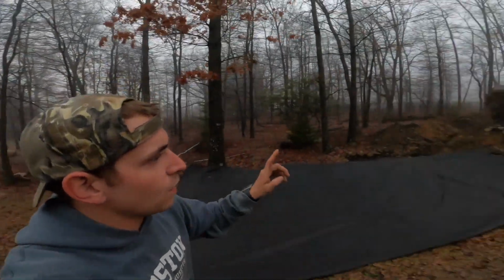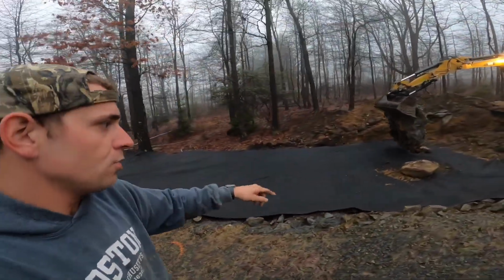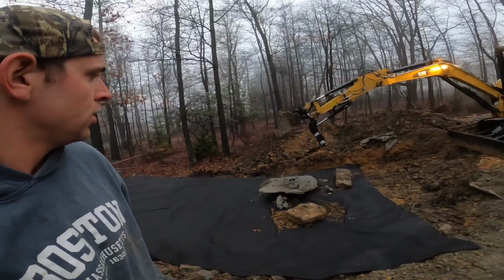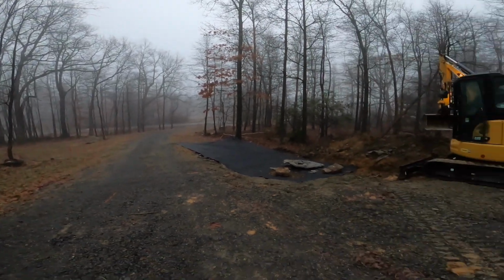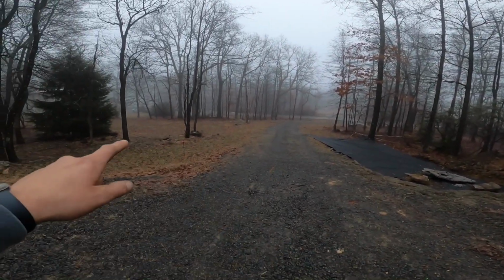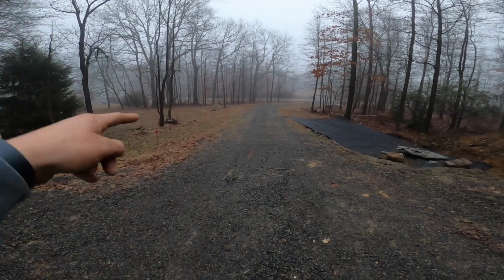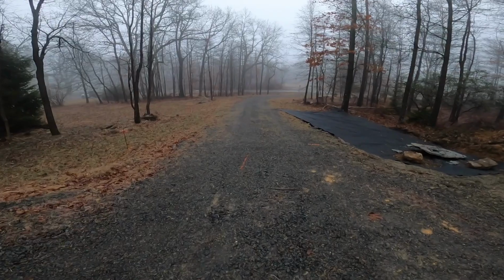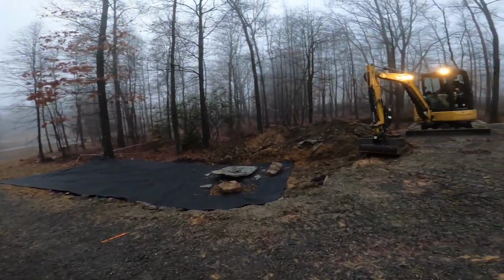Well, Ed got one side pretty much all dug out and ready for that stone. We got our fabric in. Now he's getting rid of some of that big rock and any of that concrete. And now he's gonna move that rock quick. Then he's gonna drop back over here and do the same thing, dig out the vegetation, lower it, and we'll install fabric there as well. Now, we're not going to be putting fabric over the road. There's no need to.